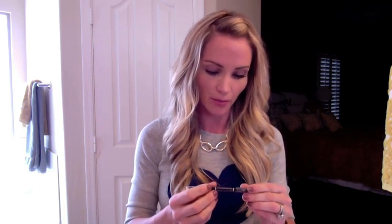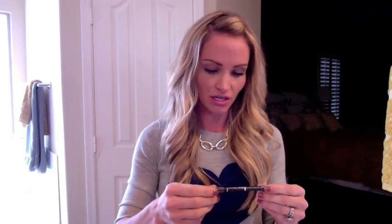So for my bottom liner, I am always experimenting with different liners. This one's by L'Oreal, just got it at the drugstore. It's called Extra Intense. It's very pigmented. I actually like to go underneath my lashes and fill in those empty spaces. It makes your lashes look really long and really thick. And then I just lightly go on the bottom. So I'm going to go in and do one eye and then show you the difference.